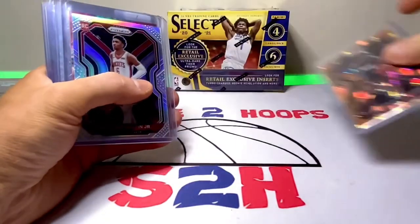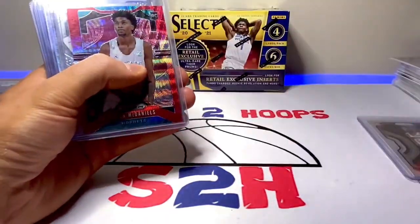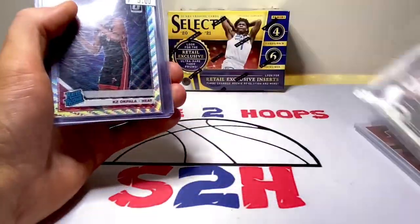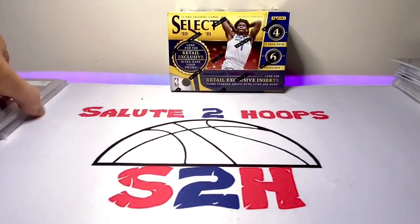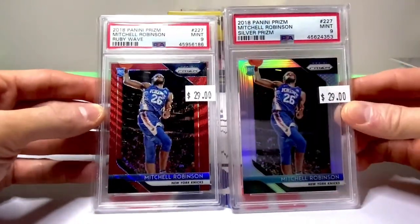Then we got some Precious Achiuwa here. Little Kenyon Martin Jr. Silver Prism. Jalen McDaniels. Josh Green. Karim Okpala. Semi Ojeleye. And then a red, white, and blue Saddiq Bey. You guys saw the end of the show deal that I made for these as well, which I loved.